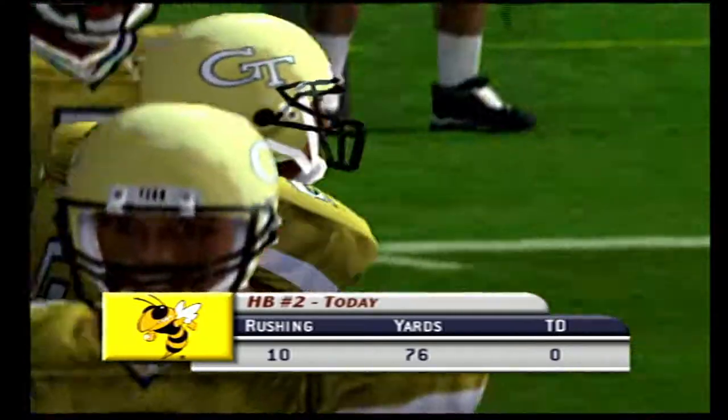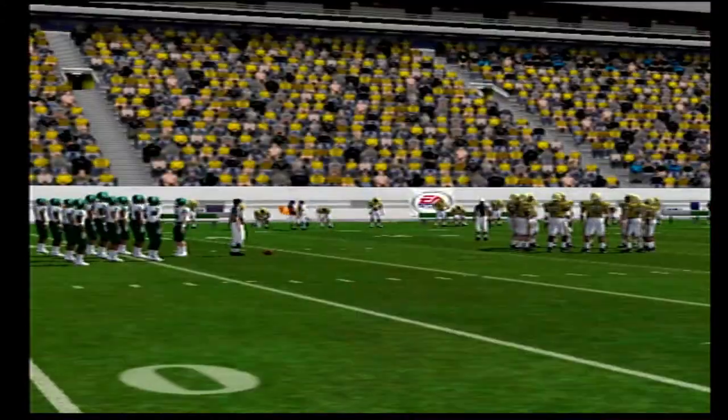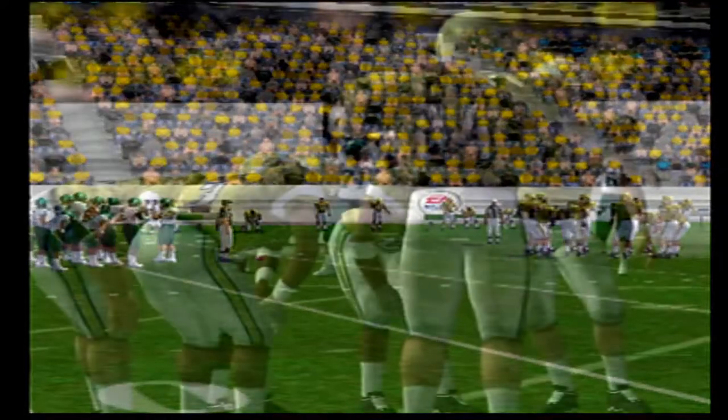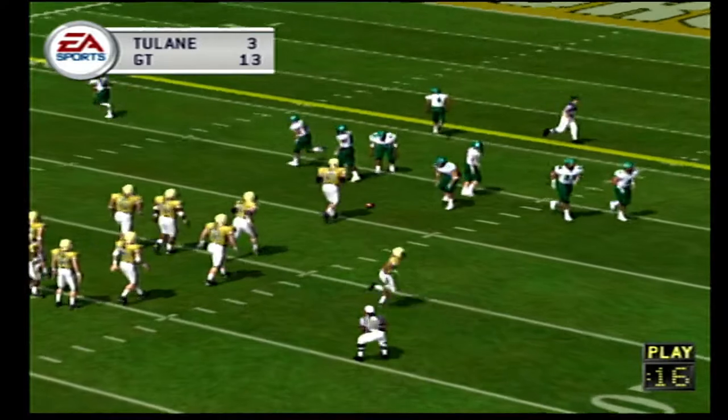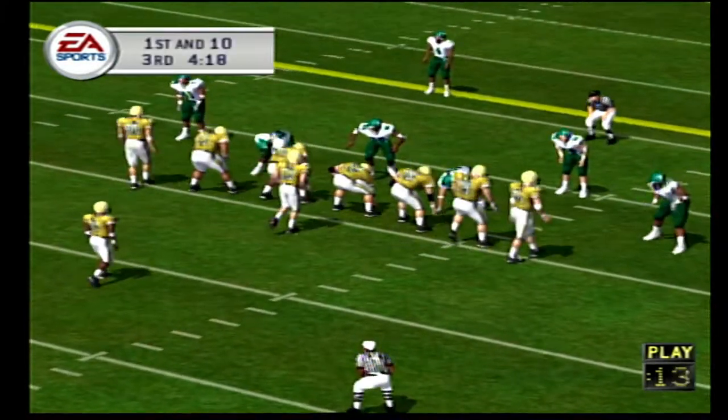Yeah, this is a delayed handoff to the tailback, and as you can see, he knows exactly how to handle it once he gets his hands on the ball. Also, Kirk, you got to give the offensive coordinator a lot of credit. A nice call there. Georgia Tech comes out with two tight ends.